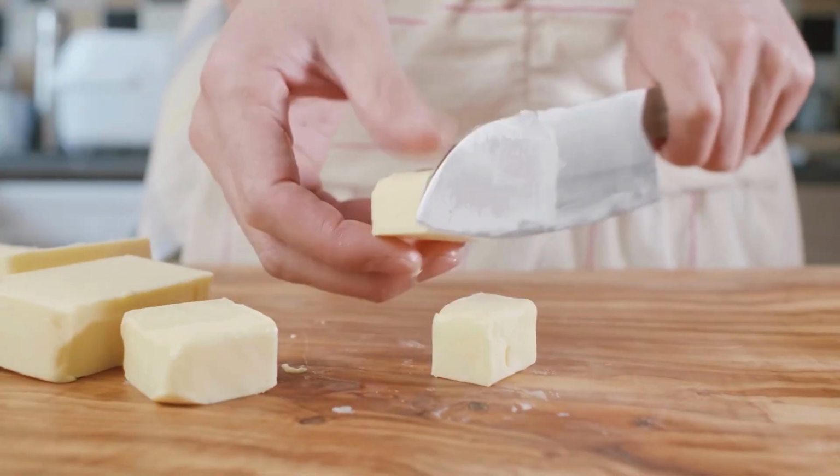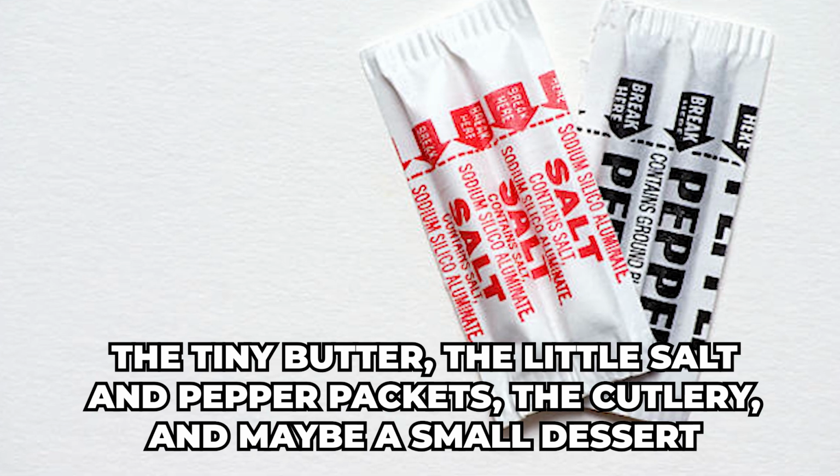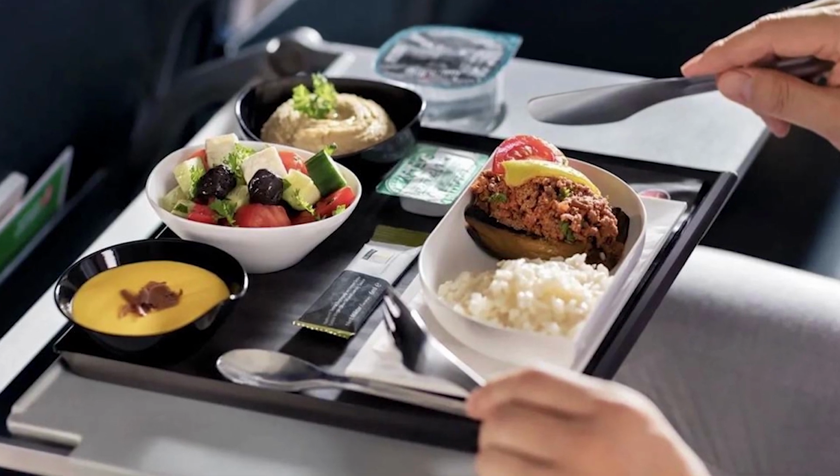They also add all the little extras, the tiny butter, the little salt and pepper packets, the cutlery, and maybe a small dessert. It's like building a tiny edible puzzle on each tray.